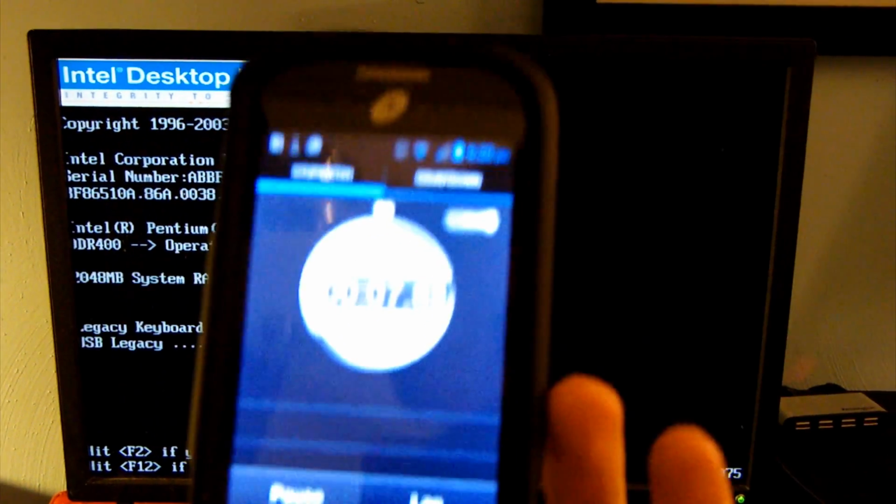Alright, so I have my timer out, and we are going to time how long it takes to get to the login screen with the traditional IDE hard drive. Now, when I push the power button, I'm also going to start the timer. And the timer is going. And of course, when the login screen pops up, I'll stop the timer.